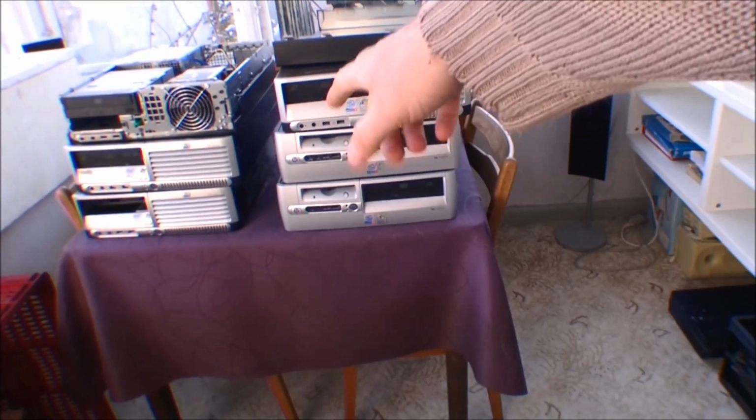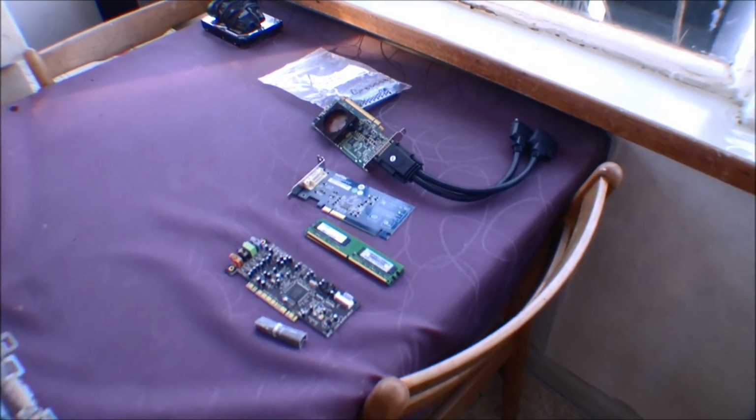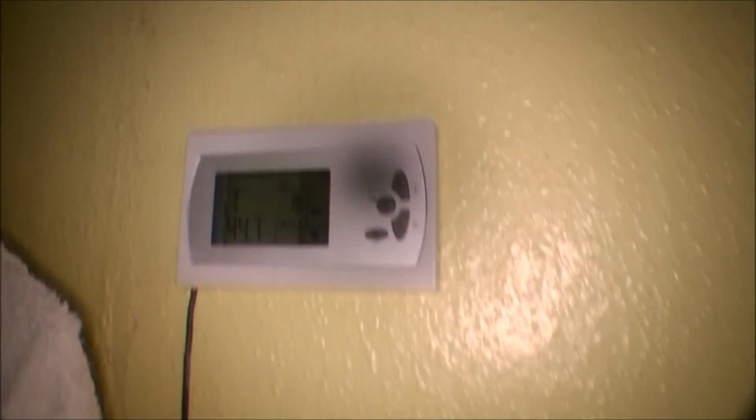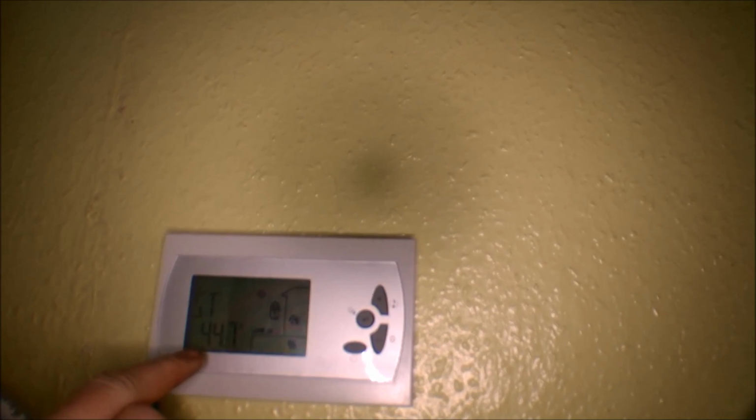Oh yeah, and here are some old scrap computers. I'm gonna throw them out. I took out the parts that I thought were interesting. There were more parts than this, but some of them I have already used. We can just go see the heat pump. It's running right now. The water temperature coming out of the heat pump is right now 44.7 degrees Celsius.